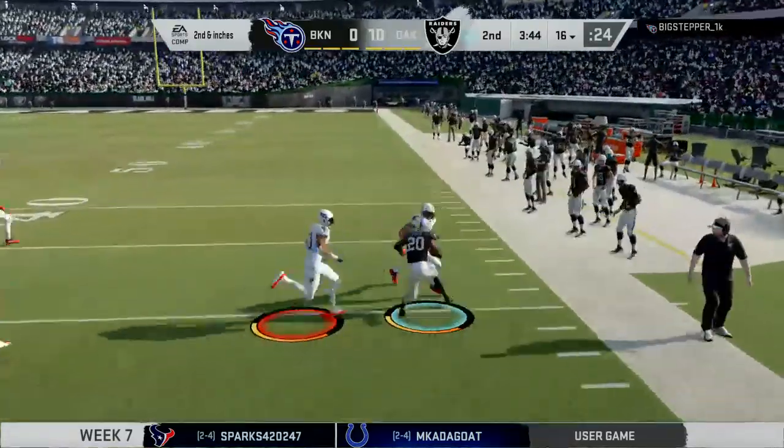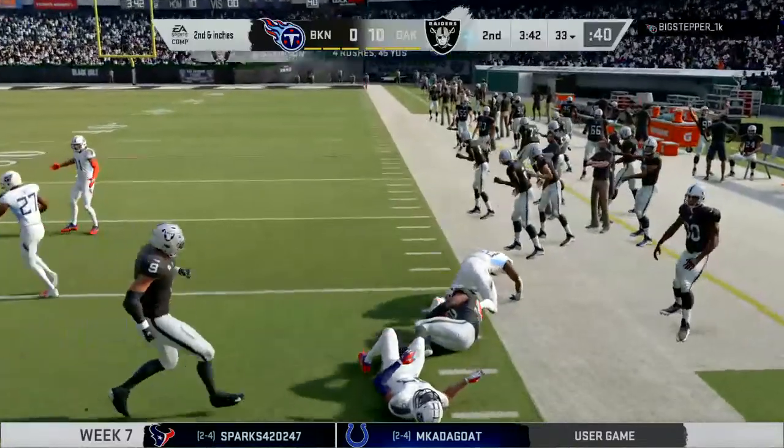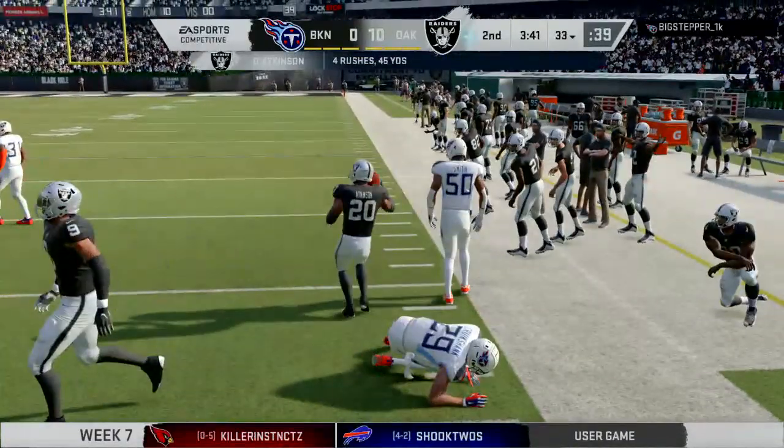I don't know if that helped him in contract time. You could have kicked that one through. I don't know about that. Toe bash. I don't know about that.